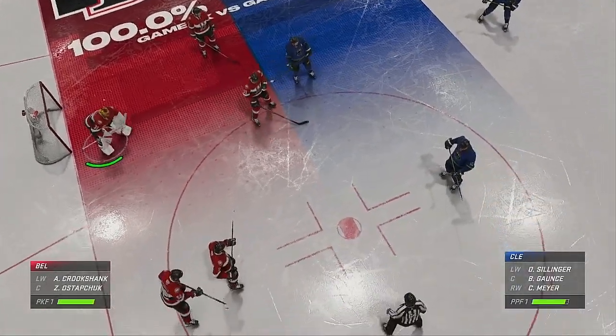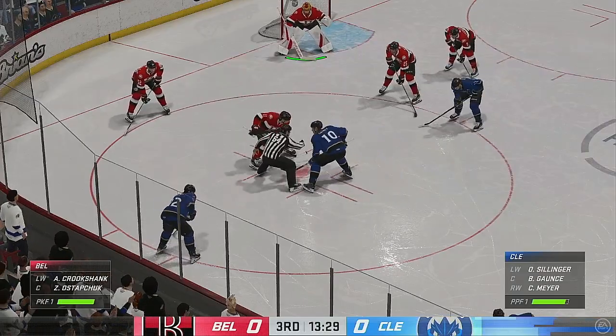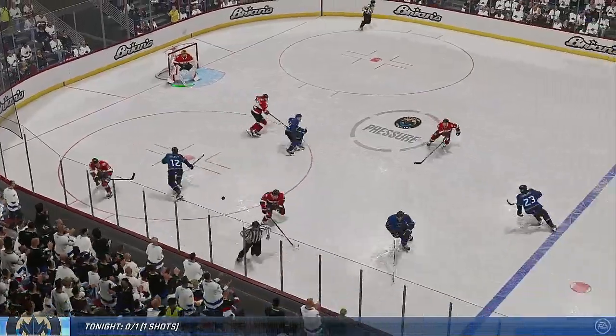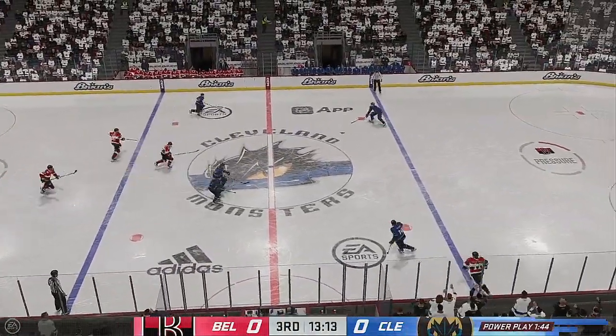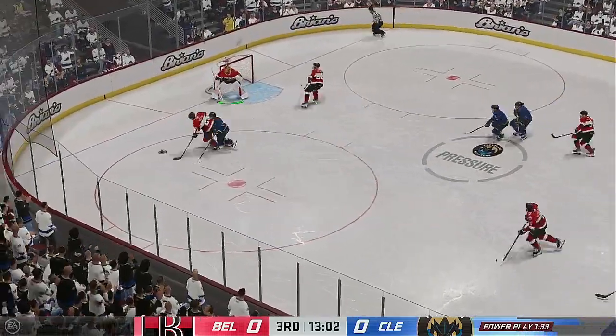Time for the power play unit to get back to work. Power plays, more time on the ice, the ability to get that puck moving. These players know exactly what they're doing. They work on it in practice. Spoke to some of them earlier today at the pregame, and they talked about the execution and the precision in particular with their puck movement.